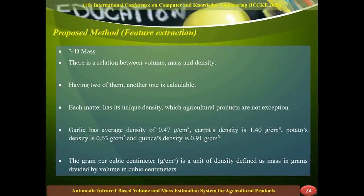So we have 3D mass. There is a relation between volume, mass, and density. Having two of them, the other one is calculable. Each matter has its unique density, and agricultural products are no exception. Garlic has an average density of 0.74 gram per cubic centimeter. Carrot's density is 1.40 gram per cubic centimeter. Potato has a density of 0.63 gram per cubic centimeter, and quince density is 0.91 gram per cubic centimeter.